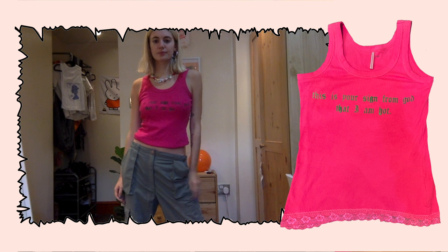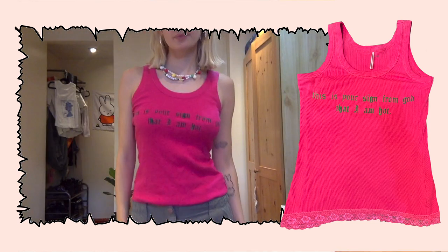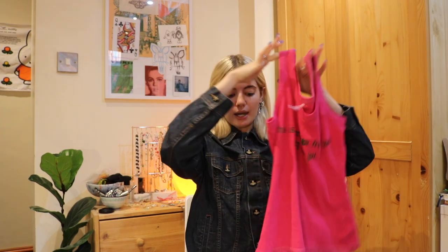I love the length of it because it sits perfectly with low-waisted baggy jeans, which I live in. So that's really nice. I think it's going to be so fun to style in the spring and summer as well. So good to fold up and wear as a crop top. Such a good layering piece, like an everyday chill cami. And I love this hot pink colour.